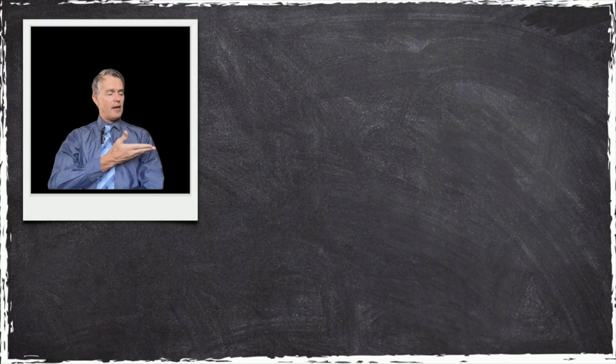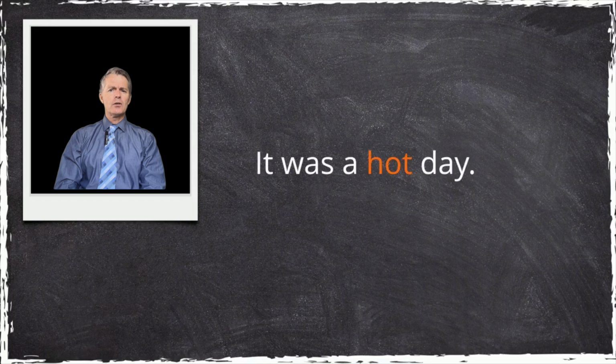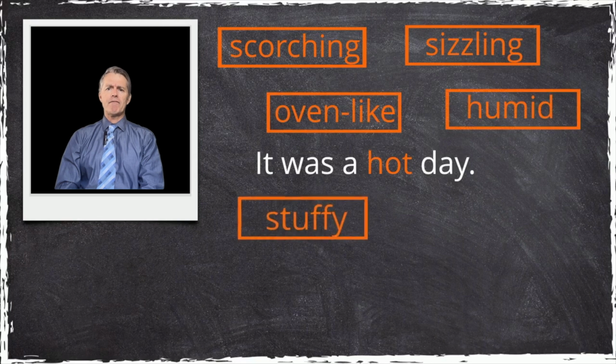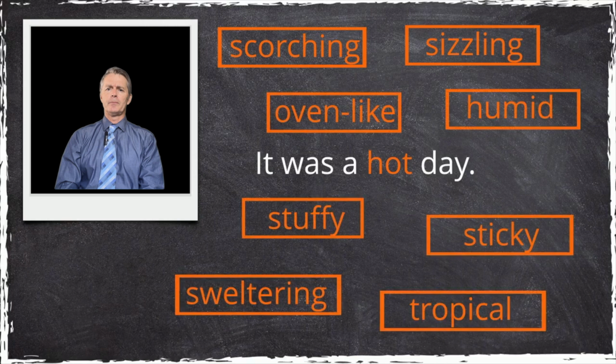Here's another vague sentence. It was a hot day. Instead of hot, why not use scorching, sizzling, oven-like, humid, stuffy, sticky, sweltering, or tropical? Each of these words describe the day so much more than hot.